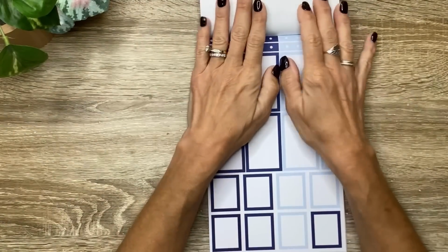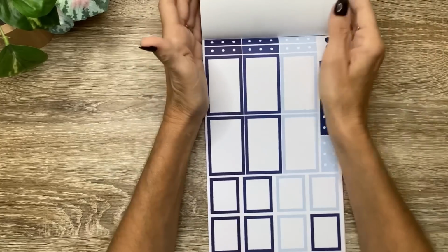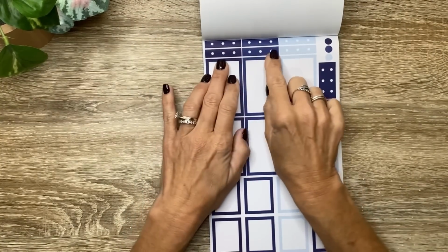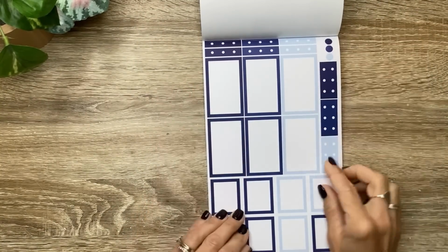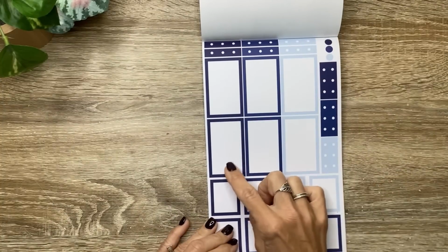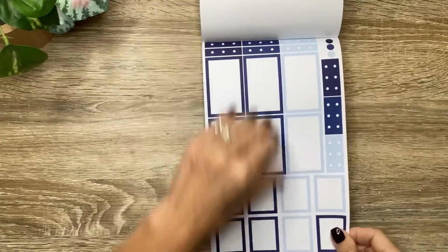And now we're going to have all of our box stickers that go with all the sets. So really, this is all you would need. You've got your decorative stickers, then we've got our quotes, and now we've got boxes. We've got checklist bars, even matching bullet points, the full boxes, and then the smaller boxes. And then we've got that really dark indigo, kind of a navy and a light blue. So we'll have two of those.